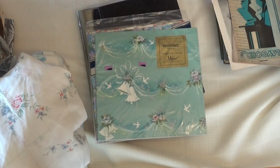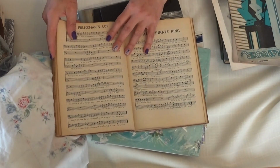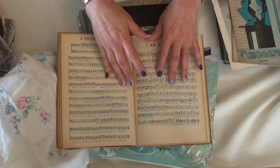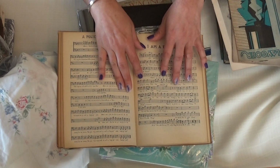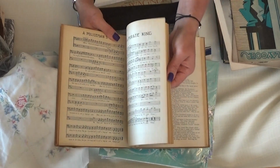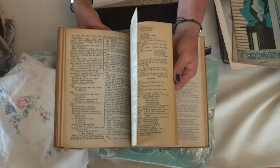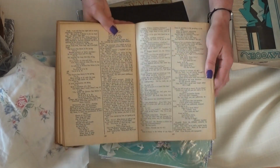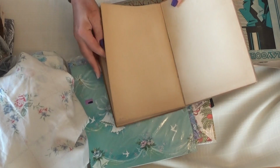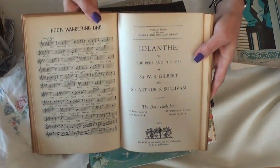This next one, Gilbert and Sullivan operas. I always like to grab any music books, whether or not there are actually notes or lyrics in the book. I like just the plain ones as well, so I was happy to find this one. It's got some dialogue, and some information about the songs. I liked that it was a combination of sheet music and information about the different operas that the music is from. I think that's really interesting.